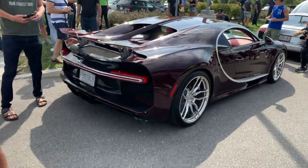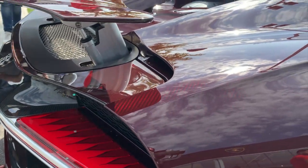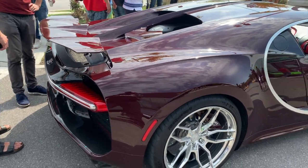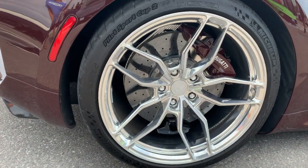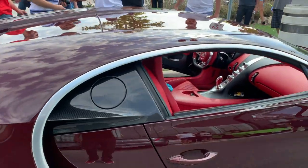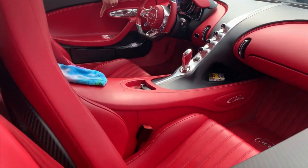And going along with his other car, his Bugatti is full carbon red exposed. So again, this one I think totaled out at about 4.5-5 million. Custom wheels again, done by Anarchy. Custom red interior. Dry carbon inside, even on the door.